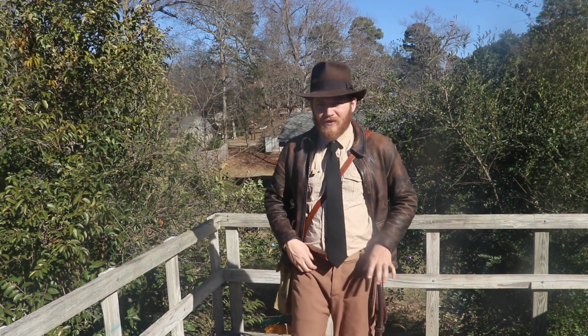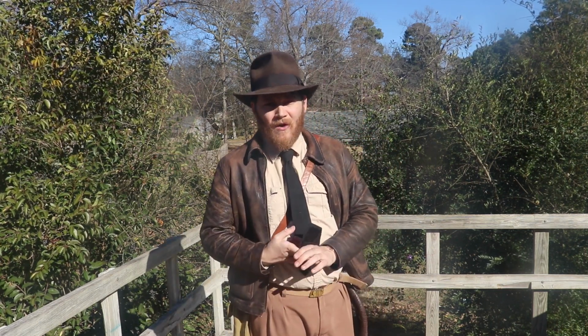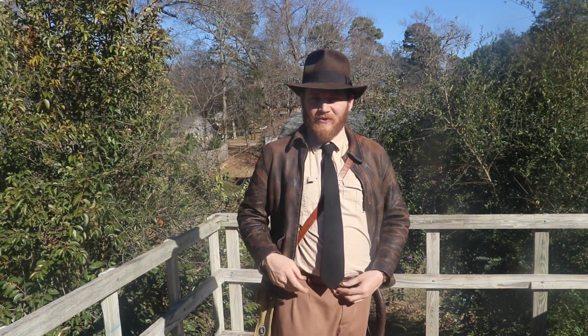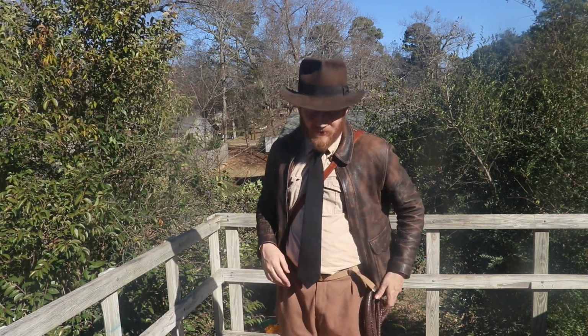My belt, so there's no gun belt in this movie. It's just the web belt. I say it for all the beginners and people who are just getting into it. I say it in every video. If you want to do Raiders and Temple of Doom, you get you a brown web belt. If you want to do anything else, get you a khaki one.